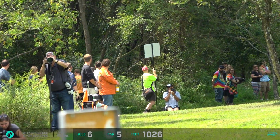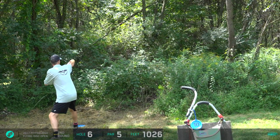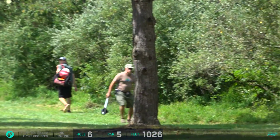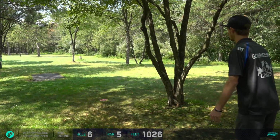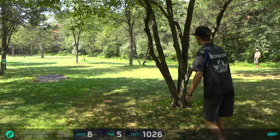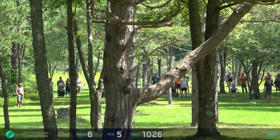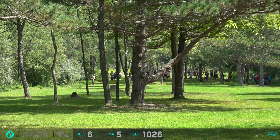Oh, no. Wow, the score holder has to jump out of the way there. A terrible break there for Barry. And he's going standstill cut roller here, and that's not good. Simon's way up the fairway, didn't know Barry was throwing, I guess. Simon, come on. You're better than that. And Charlie, that's not bad.